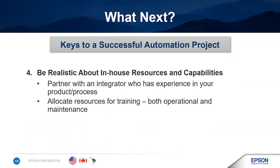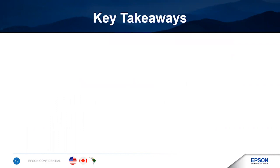Thanks, Peter. I don't think the importance of a good partner can be stressed enough. So what are our key takeaways? You have an idea of how to get started thinking about automation.